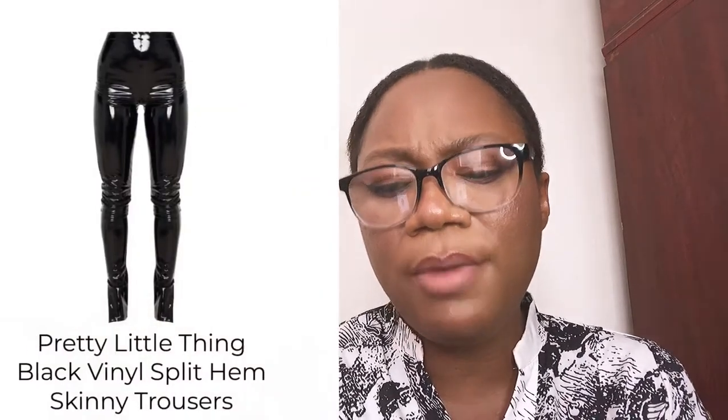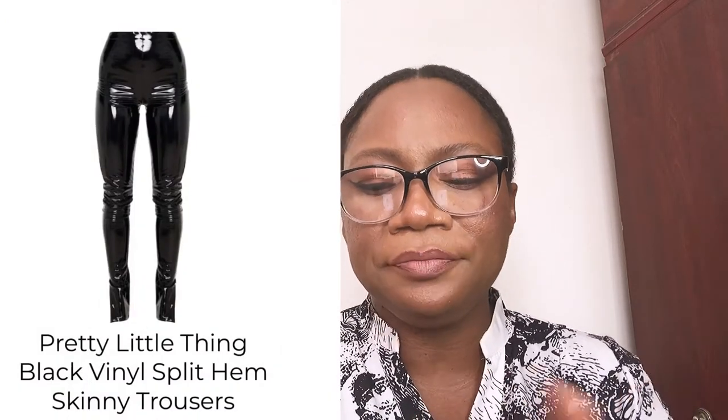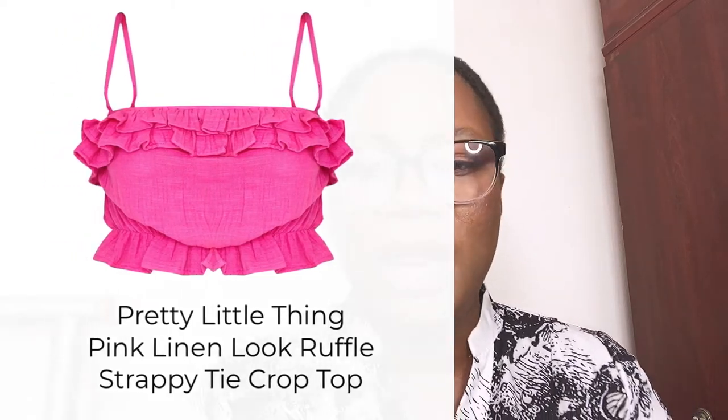And what is the name of the trousers? The name of the trousers is Pretty Little Thing Black Vinyl Split Hem Skinny Trousers. And the top is called Pretty Little Thing Print Linen Look Ruffle Strappy Tie Crop Top. And then the sandal is actually by Senso. It's called Senso Niyama Sandal, and that's it. It's so gorgeous, you can't go wrong with it when you're styling yourself this spring summer season.